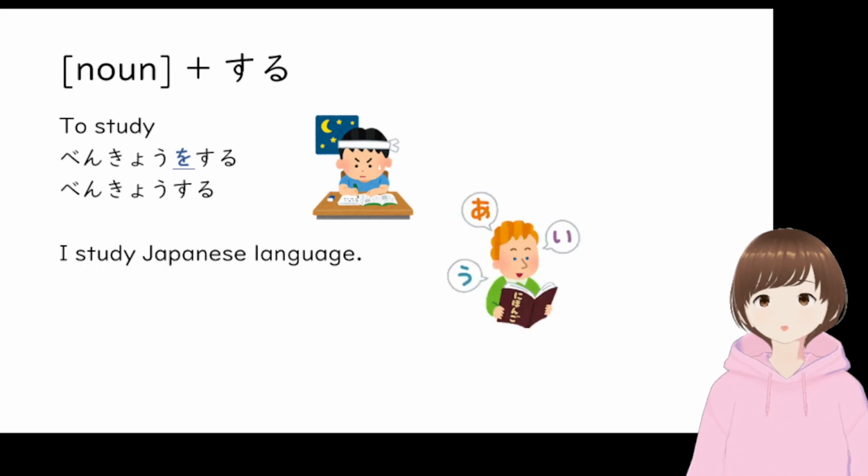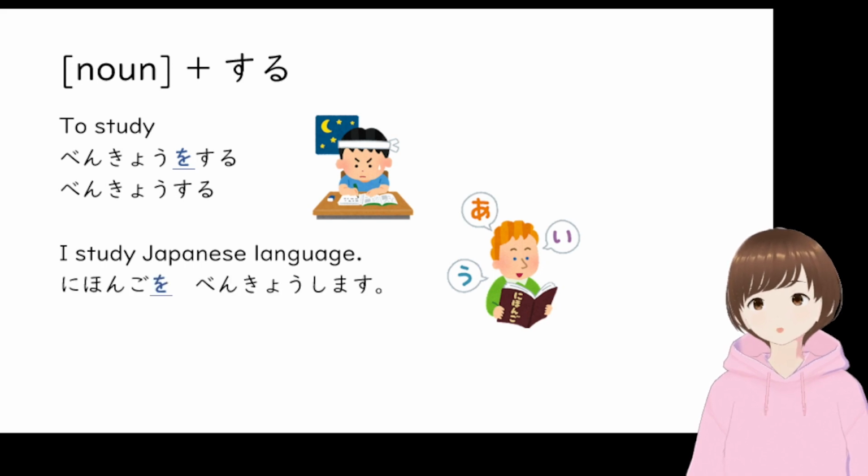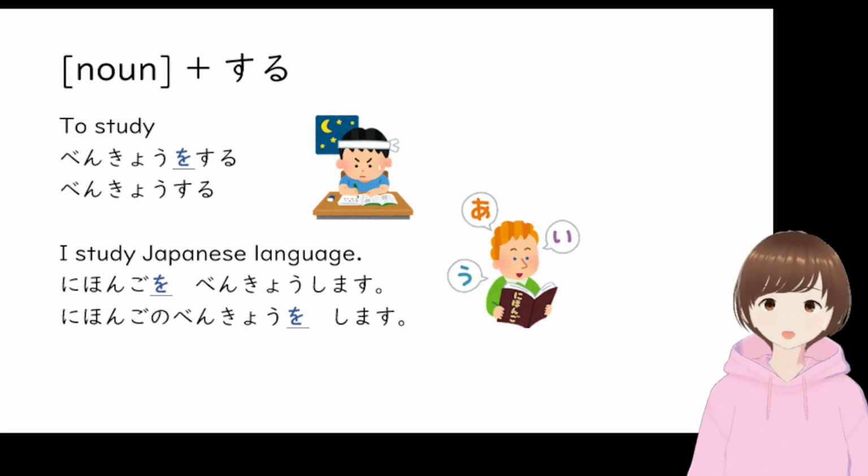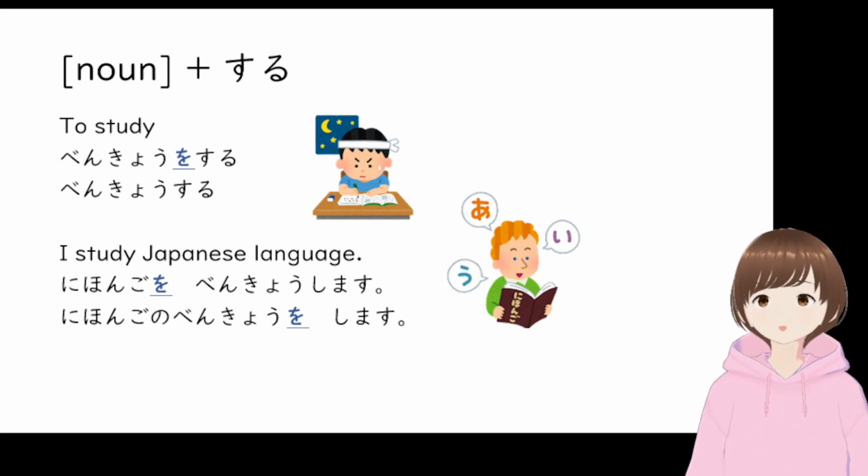For example, if you want to say, "I study Japanese," you have two options. 日本語を勉強します. In this sentence, the object of studying is the Japanese language, so the particle を is placed after 日本語, so that the verb portion is 勉強します. You can also say 日本語の勉強をします. In this case, "Japanese language study" is the object, and を is added right after that.